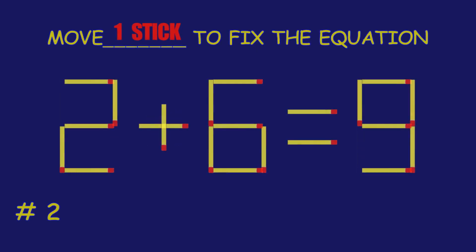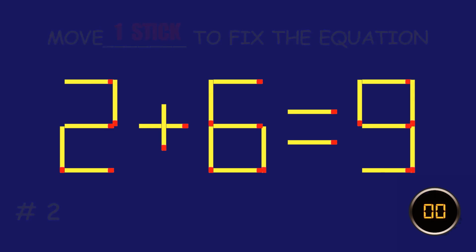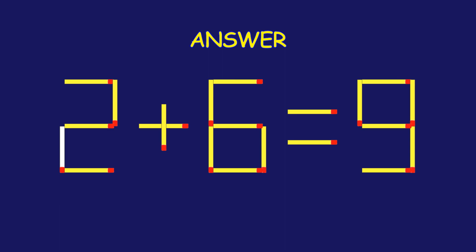Puzzle 2. Move 1 matchstick to fix the equation. Amazing! You're nailing it!